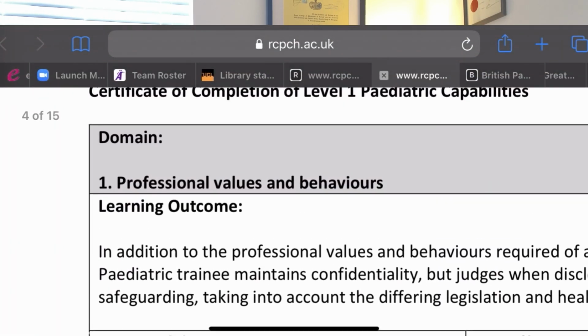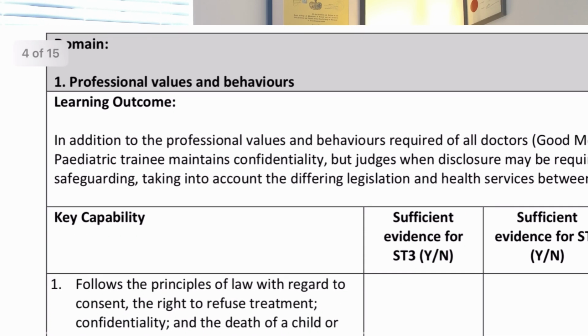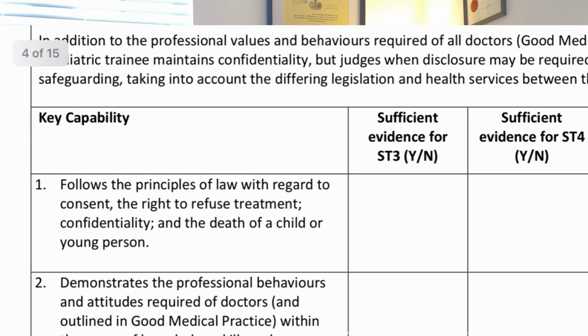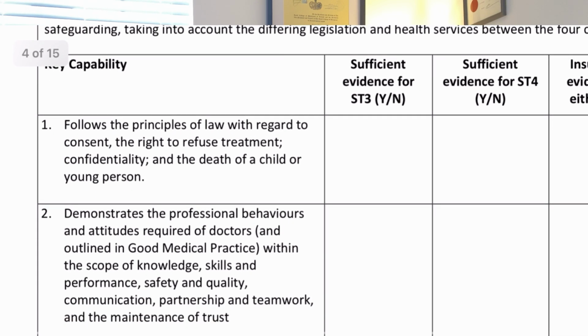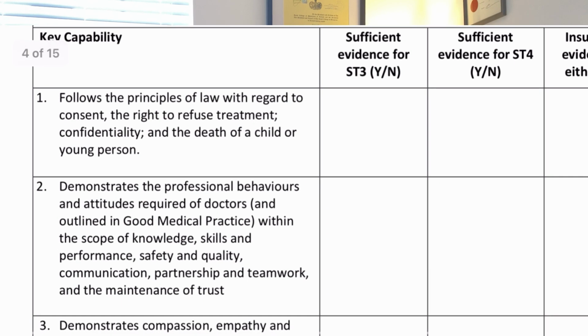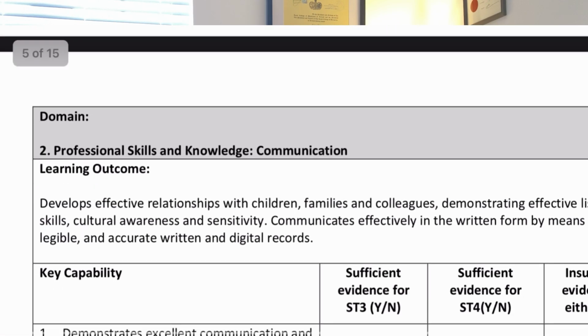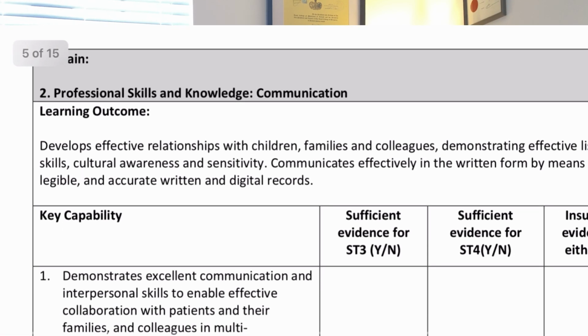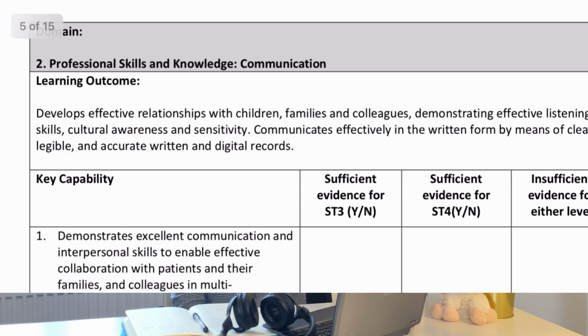So, going back to the application, the first domain is your professional values and behavior, and if you have proven sufficient evidence, yes or no, your consultant should be able to sign, or insufficient. If anything is insufficient, this form is useless. So again, it is quite self-explanatory. The first domain is your professional values, then it comes to your skills, so it is your skills and knowledge in communication.